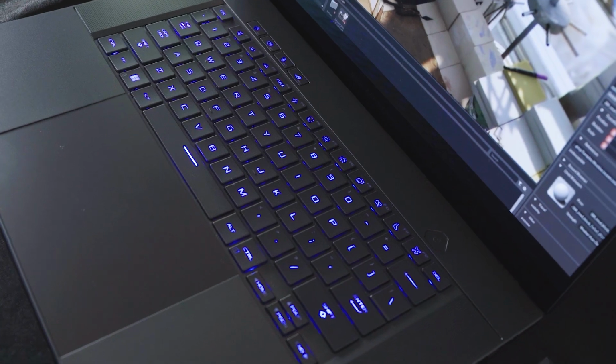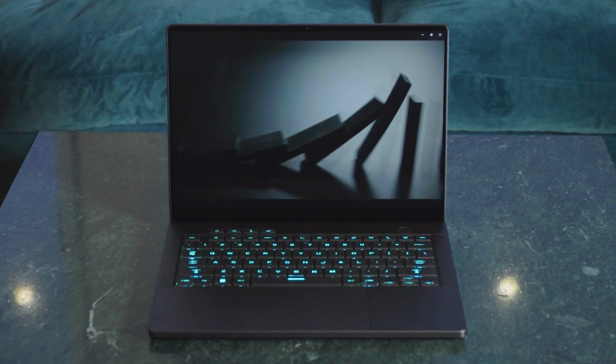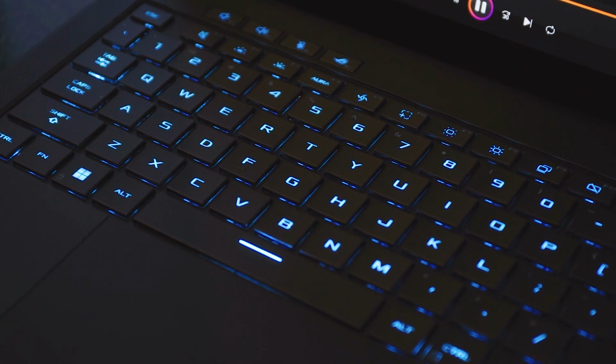Now, I know what a lot of you are thinking. Didn't Asus do an RTX 4090 version of this machine? Well, that last generation model will continue to be sold, but we're not seeing that most powerful GPU come to this mini machine. And I think that could come down to the fresh redesign.